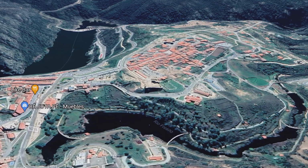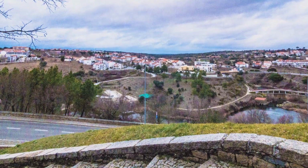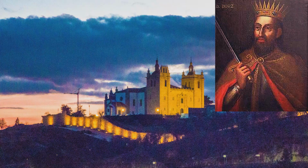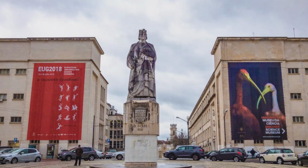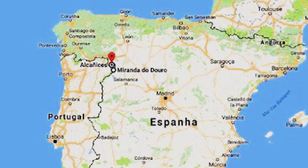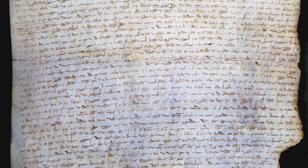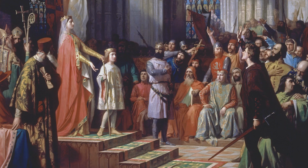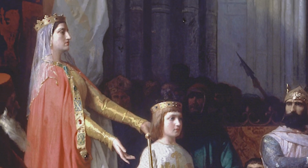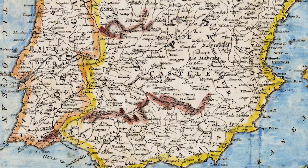The settlement on the hill between the rivers Douro and Fresno, which received the status of a city in 1286, was founded at the initiative of the King Dinis I of Portugal. We saw a monument to this peace-loving king, also known as the Poet King, in Coimbra. It was in Miranda do Douro in 1297 that Dinis signed the Treaty of Alcanis with Castile. On the Spanish side, Queen Maria de Molina signed the treaty on behalf of the young King Ferdinand IV. This treaty established the border between Spain and Portugal, which remains almost unchanged to this day.